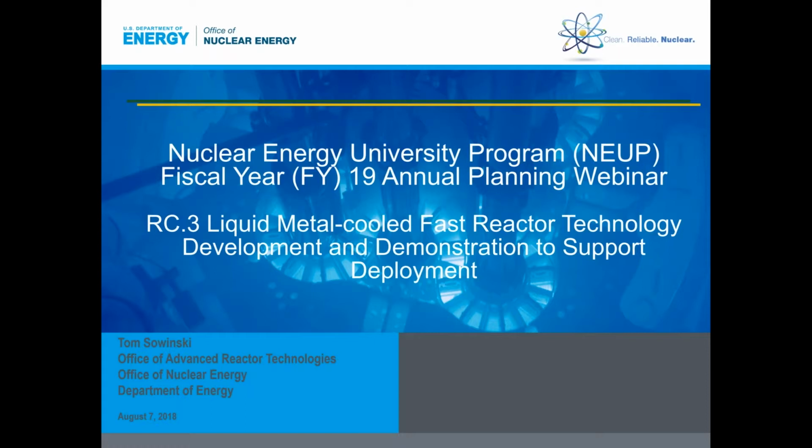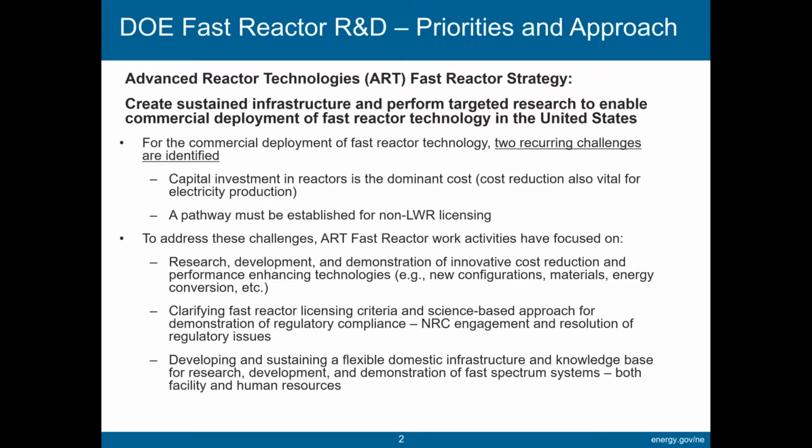I'm going to begin my presentation with a brief overview of the DOE's Fast Reactor Technologies program, followed by a discussion of some of the industry needs identified for fast reactors. I'll then show how those correlate into the development of this year's scope and relevant areas and examples as suggested areas for your scope developments.